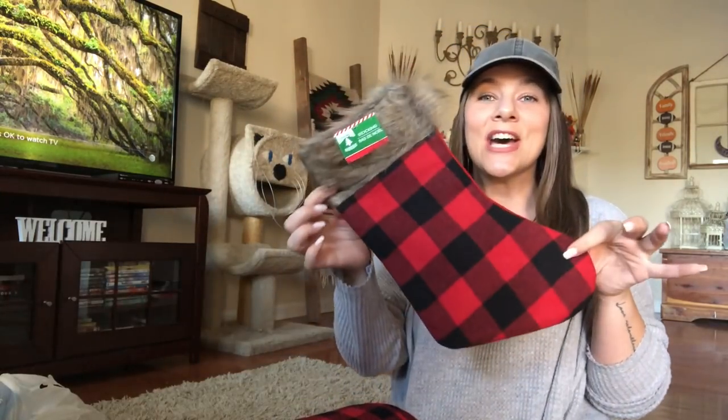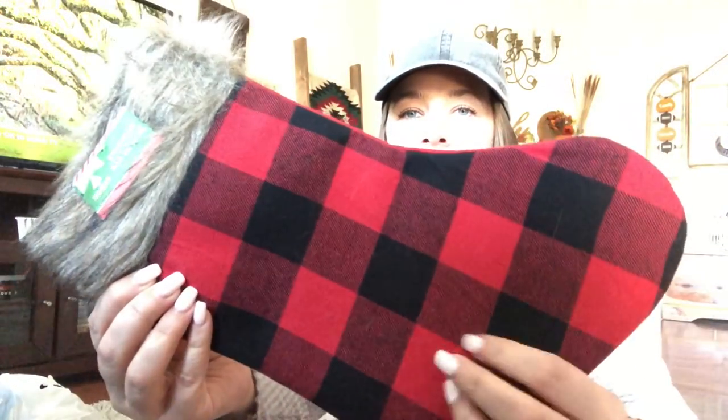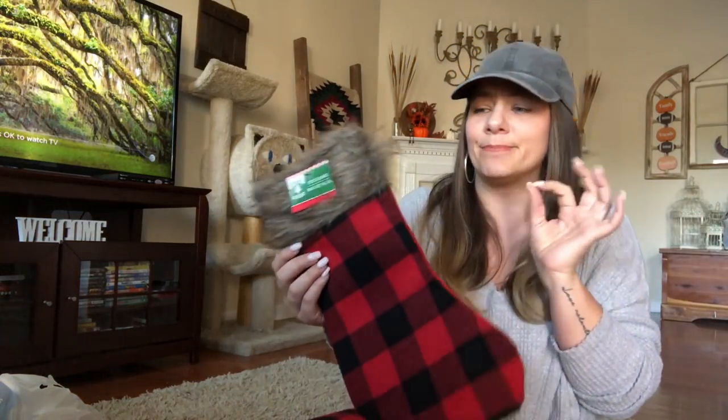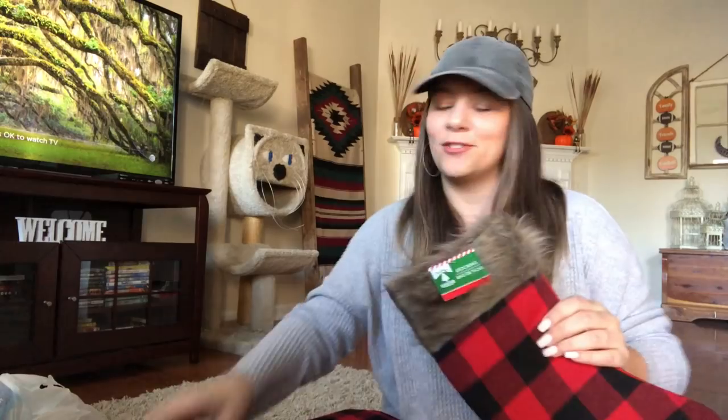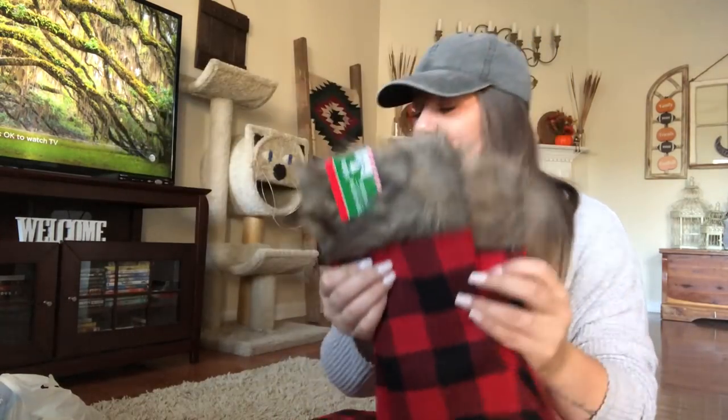We got stockings. Okay, so the back is red. The back is thin, but y'all, it's really not that bad of a quality. It is kind of thin, but the front part is not, and it looks really, really good. And look at this fur at the top. Boots with the fur. Y'all know that song, Apple Bottom Jeans. Okay. But I got three of these.